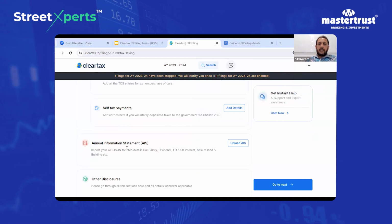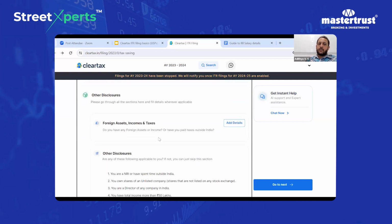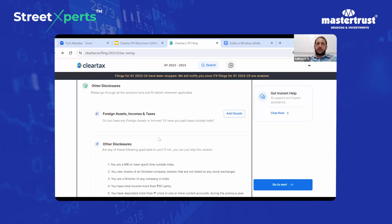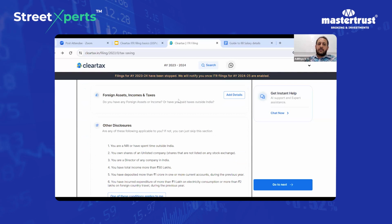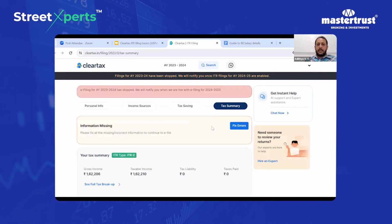So next is the annual AIS. You can import and upload the AIS also from here. The other disclosures, foreign assets. If you have any foreign assets or foreign income, in the section foreign asset and income, you can add it in the specific details. So I'm proceeding forward with the tax summary.